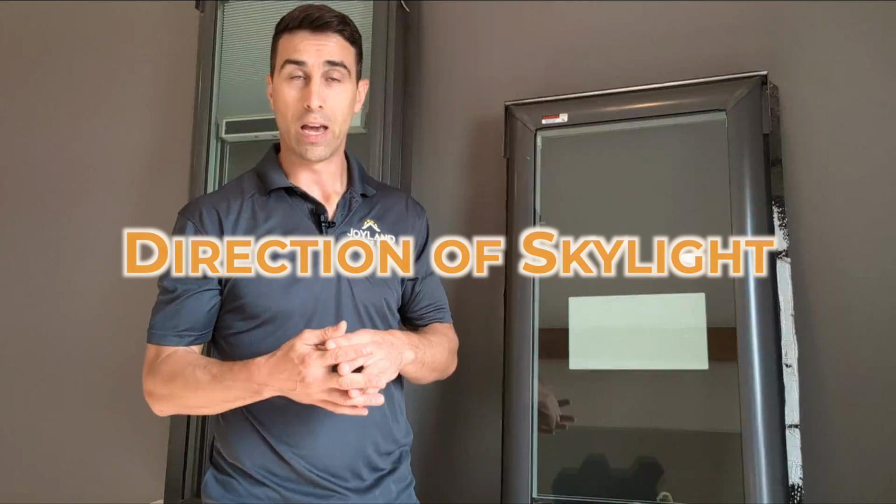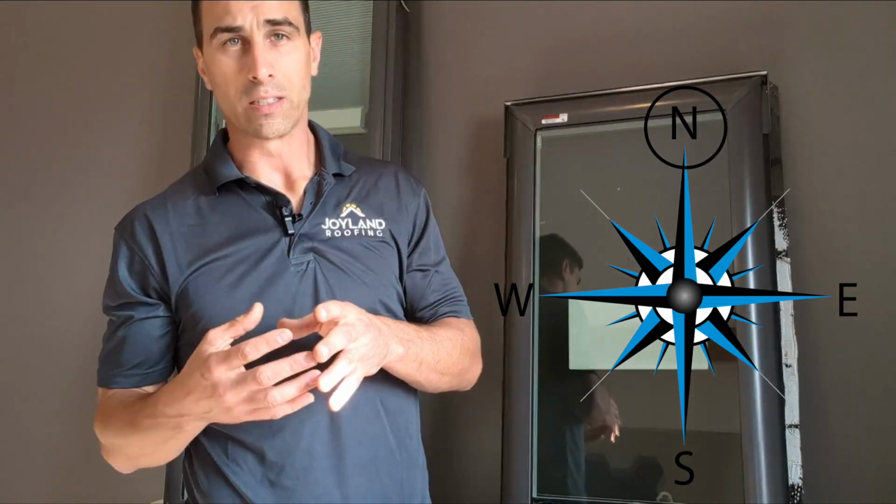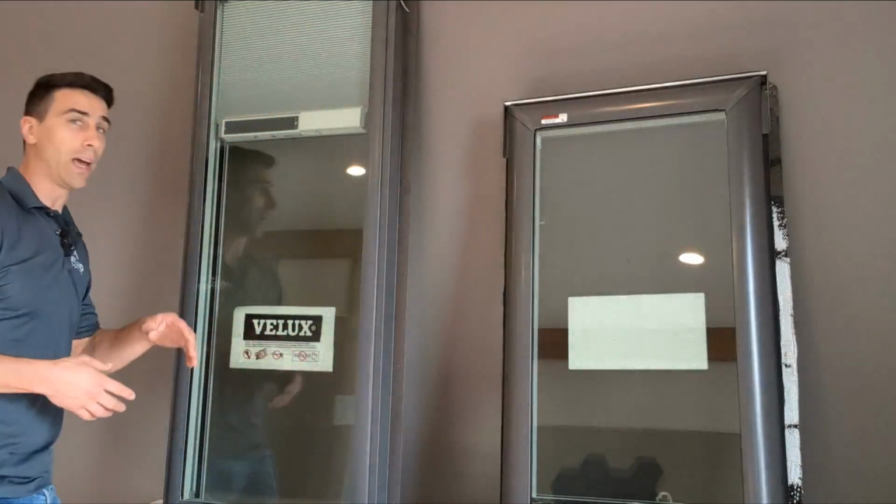Another thing to consider is which direction your skylight is facing. If it's facing north, you'll get the benefit of lighting without as much heat, since the sun isn't shining directly from the north here, at least not in North America. Conversely, if you put it on the south-facing side of your roof, you're going to not only get that light, but also get a good bit more heat with direct sunlight throughout the day. You can, of course, adjust this with a blind or shade, so let's look at the shade and blind types and how they work.